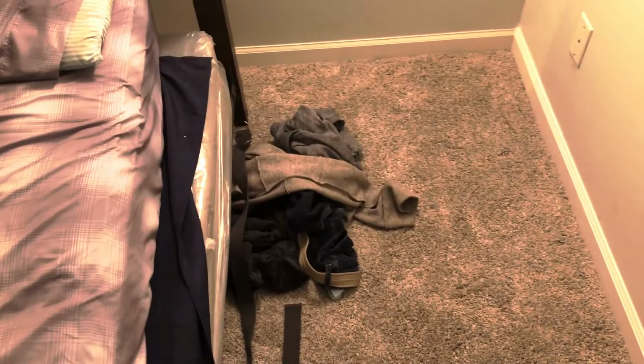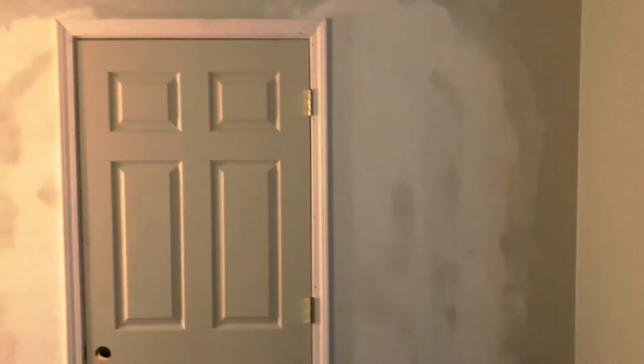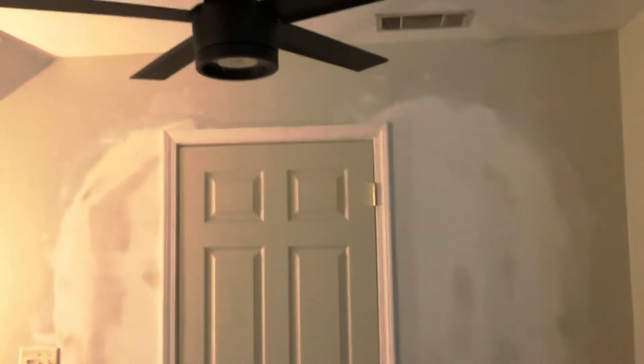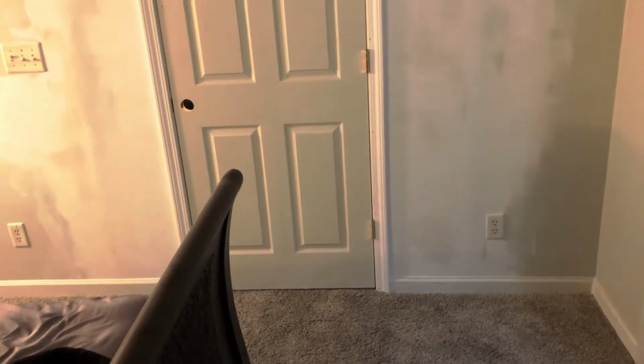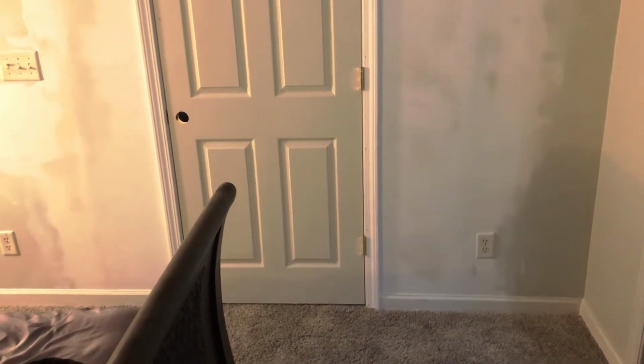Let's take a look on the other side. Look, real life 16-year-old boys, you see? He knew people were coming over today, and he knew they were finishing up today, so he's just not gonna clean his room. This is what the wall is looking like on the other side. This is so good. Such a good job.